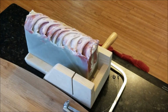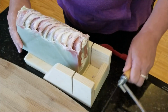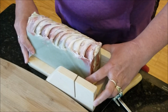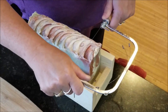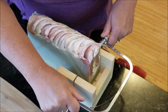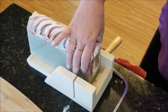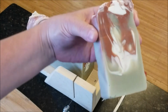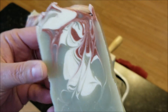Okay, we're back and ready to cut our apple sage soap. And I already sliced the end off of this one, but it gives me a nice sample to use myself. So just trying to get these lined up with my slots. And it's turned out just gorgeous. I'm gonna make sure I'm giving you a good shot here. Look at that. The beautiful swirls. Isn't that gorgeous?